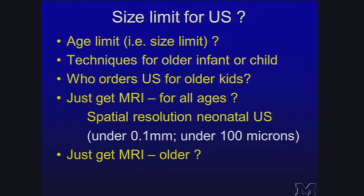So I'm going to talk a little bit about, it's really a size limit more than an age limit, but usually they go together. Techniques for the older child is really just an accentuation of what we talked about already, but we'll discuss that a little bit more. Who orders an ultrasound for older children? Well, in my situation, most of the time, these are ordered by clinicians such as pediatric urologists.